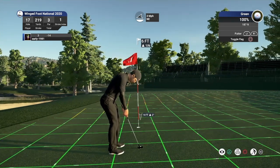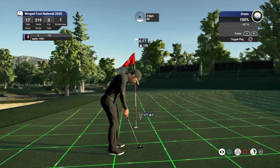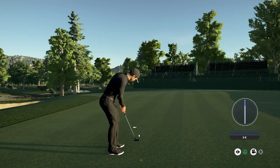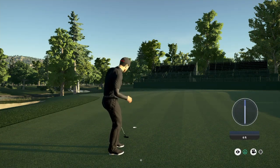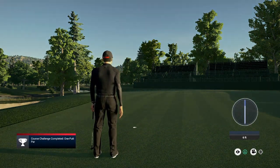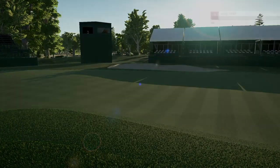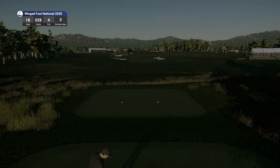And with that, we've got a tough putt for the par. 6-footer. It's going to turn hard left. Get in. It does get in. Great up and down for the par save. So let's move on to this final hole of this absolutely beautiful course.